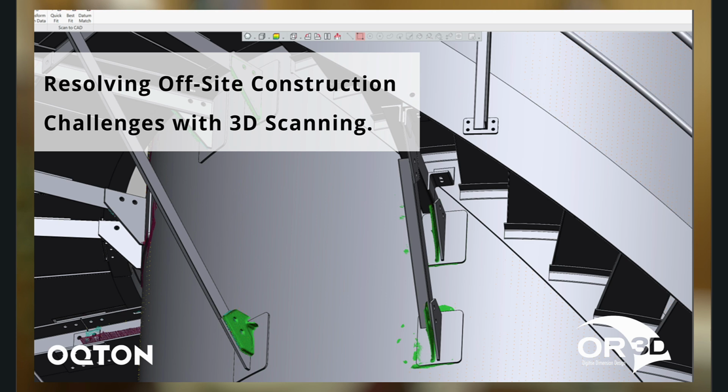By the end of this webinar, you'll have a clear picture of how 3D scanning can transform your approach to complex construction challenges, helping you achieve higher accuracy, efficiency, and project success.